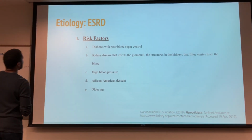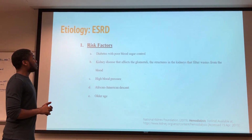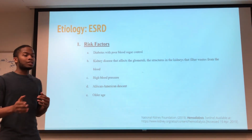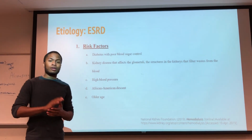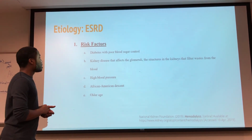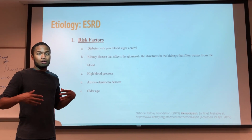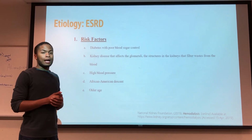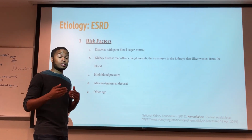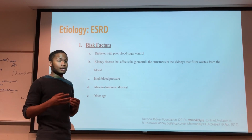The etiology of end-stage renal disease, the risk factors: diabetes with poor blood sugar control. Diabetes actually is 80% the cause behind end-stage renal disease. The reason why is your kidneys are very fragile organs. When you have high blood sugar, that really damages those intricate veins and arteries in the kidney.